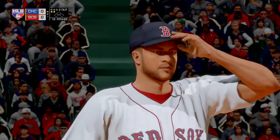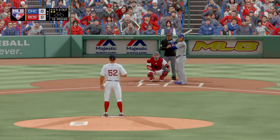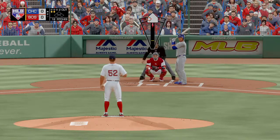See what happens when you work fast, you stay aggressive, and you come right after guys? Man, you get great results. 2 quick outs, and now he's 0-2 on this hitter. No score here as we play inning number 2.